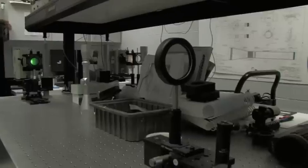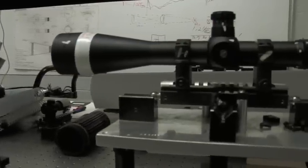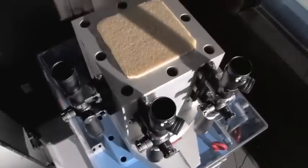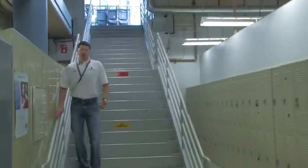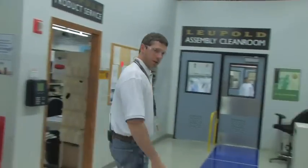It seems like that would help the customer from being the guinea pig, from being the one who needs to do the testing. We can do it all ahead of time, make sure that the scope works. Exactly. This room is to make sure that our lifetime warranty is easily valid. Now we can take a look at where all of these components that we've manufactured so far turn into a completed scope. Let's go take a look in the clean room.